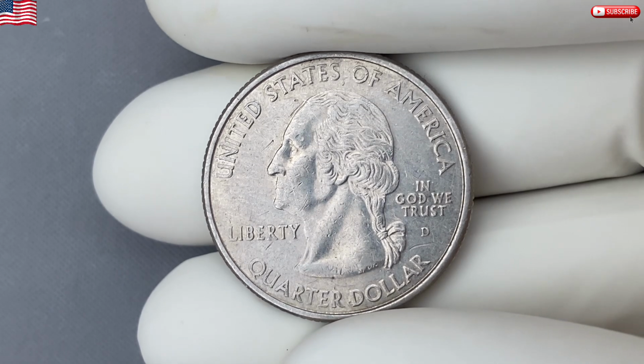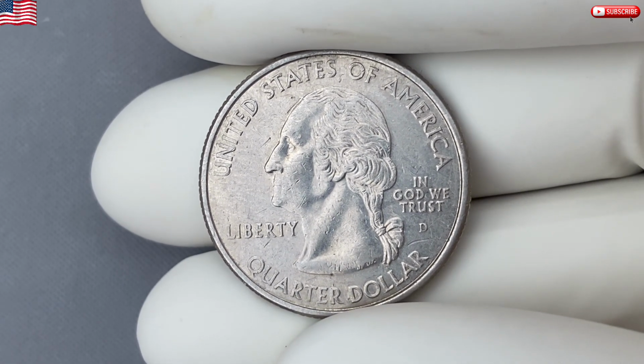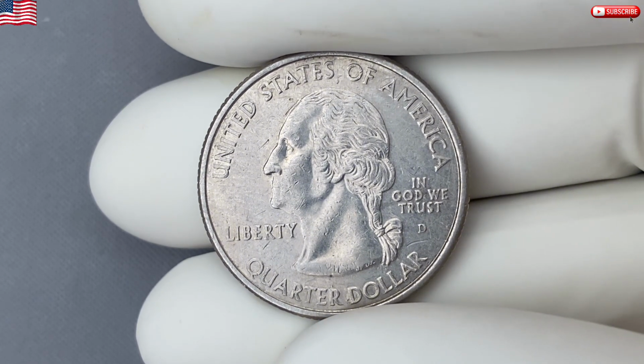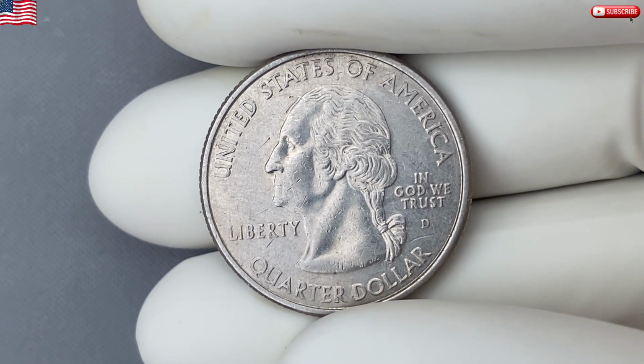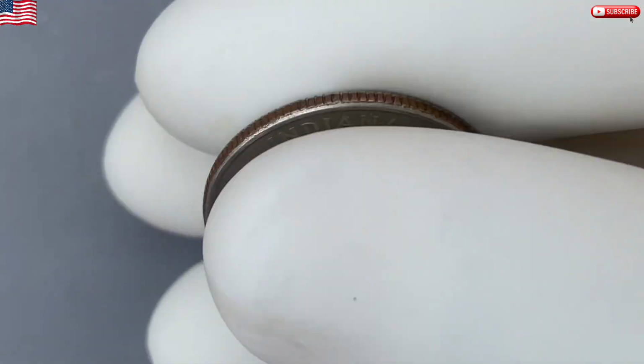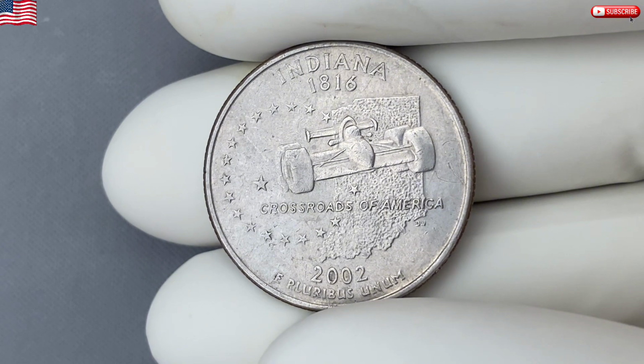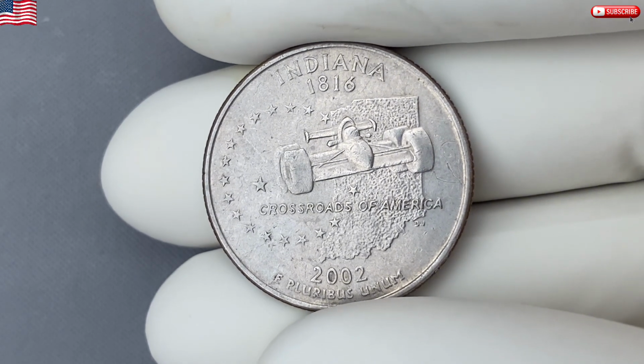While condition always matters in the world of collecting, with coins like this, it can be everything. A regular Indiana quarter with an error might be worth a few $100s, sure. But if it's in uncirculated or mint condition, no scratches, no signs of wear, just shining perfection, its value climbs dramatically. And now, the moment you've been waiting for.